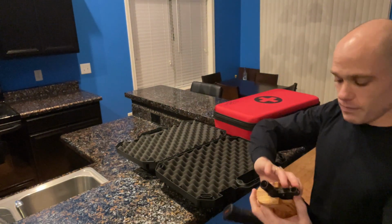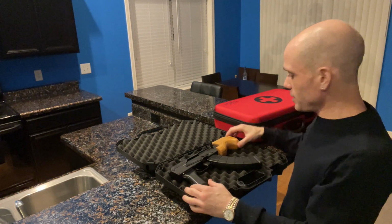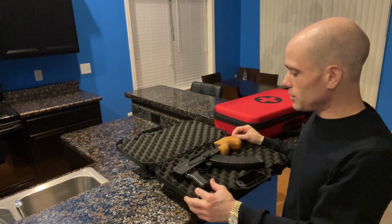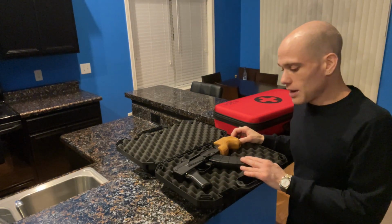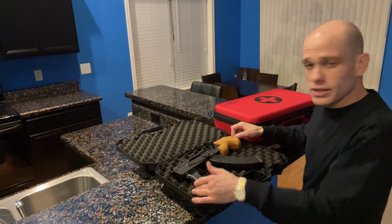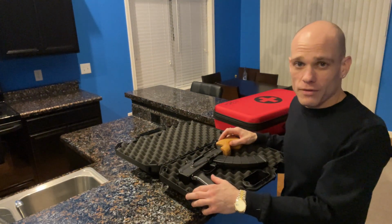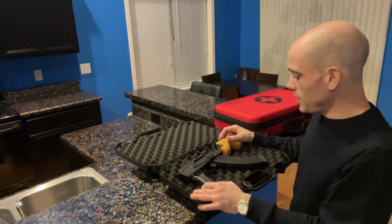I pictured myself putting this thing in the trunk or in the passenger seat, somewhere where I could have this easily accessible, which I haven't been able to do yet because this case really wasn't gonna be suitable, and I'll show you why. I wanted to leave the mag on it and everything for obvious reasons. It would just be so convenient to just grab this thing, rack it, and then use it for self-defense if needed. Pull it out of the trunk or pull it out of the passenger seat, back seat, whatever.